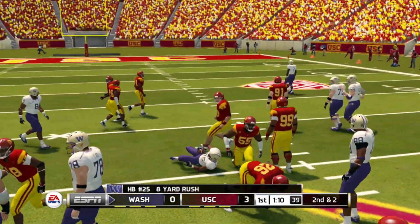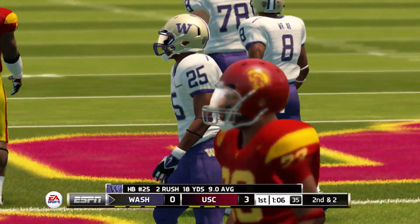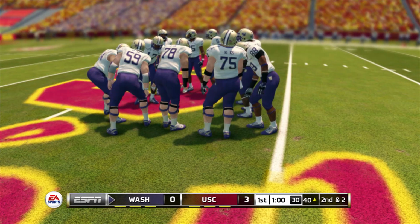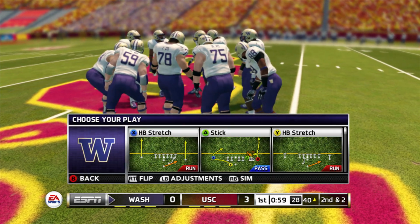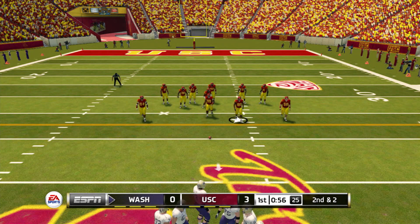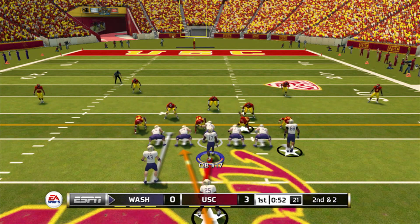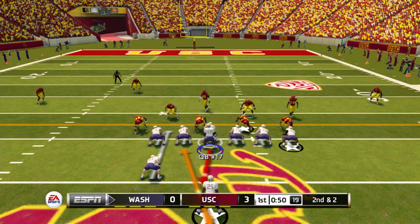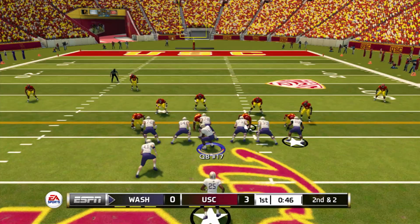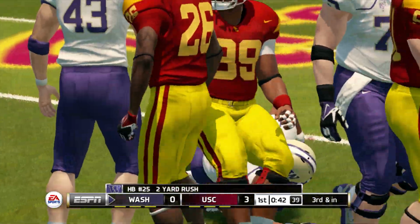He's taken down around the 40-yard line. Gain of 8 on the play. That makes it second and 2. So it's second down and about 2 yards to go. Down. Blue 14. He makes it to the 38-yard line.